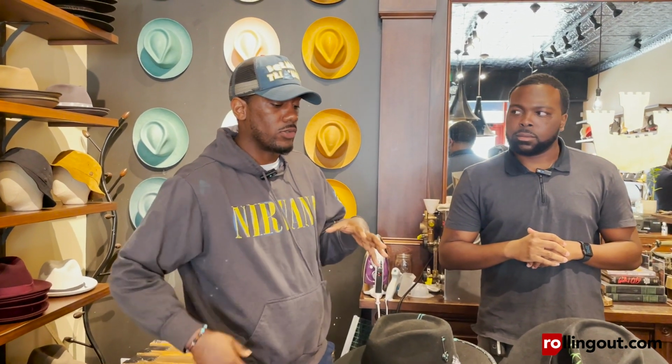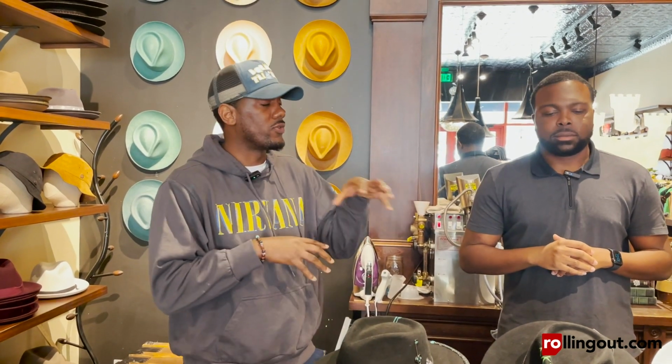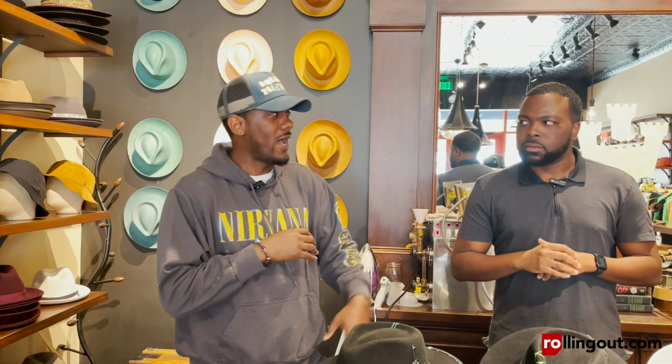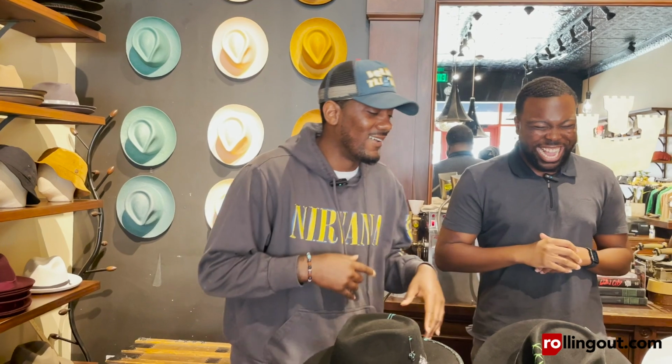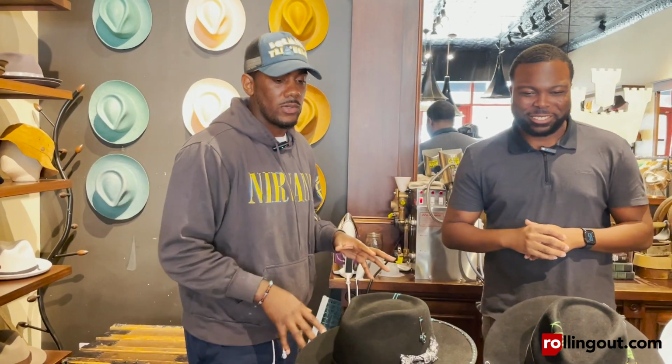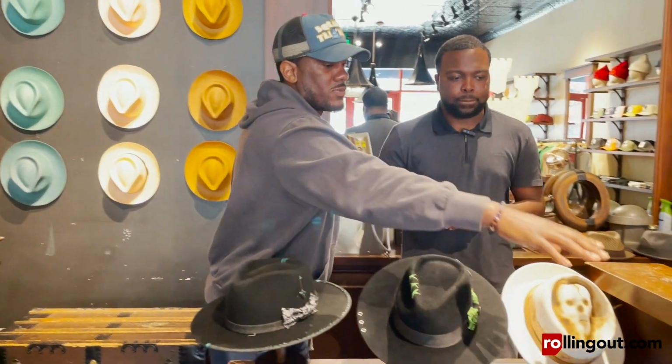One of the mainstays I always tell people to do is think about wider brim hats because they can translate through different styles. You can go dressy, you can go casual, you can go streetwear with it. You can even go punk, which I am. I'm sad boys for life. So it's different ways to do it, right? One of our main mainstays is this beautiful guy right here.